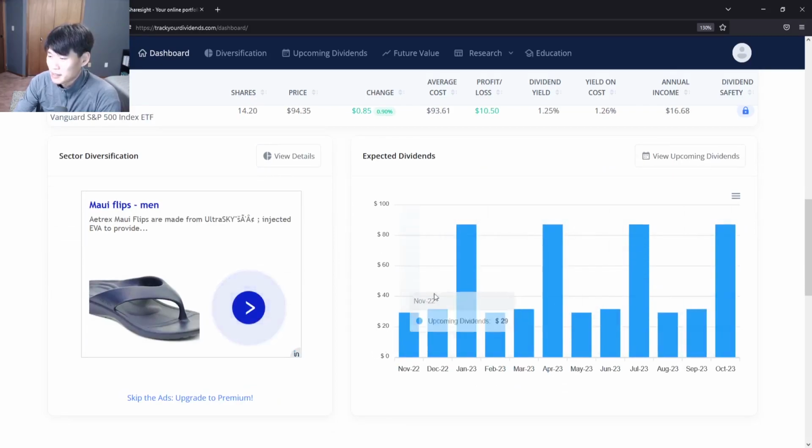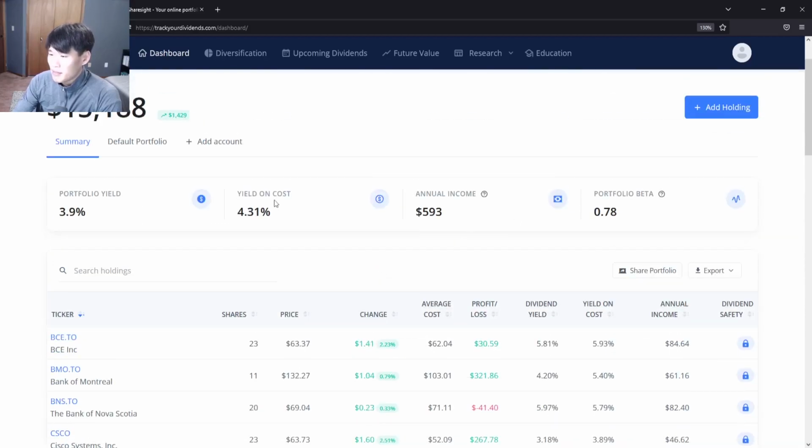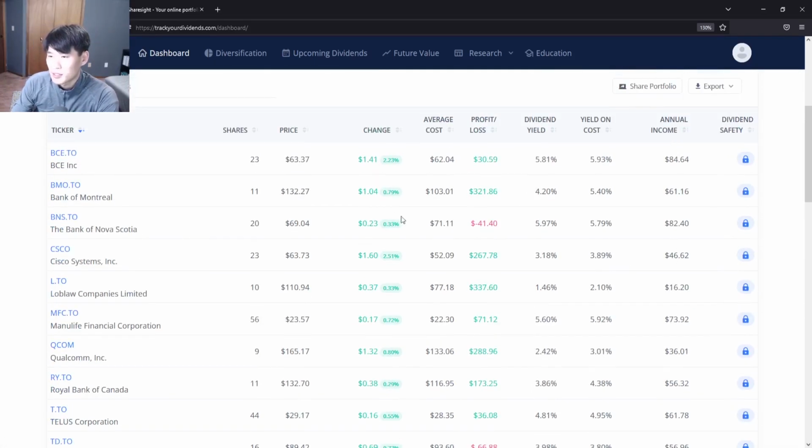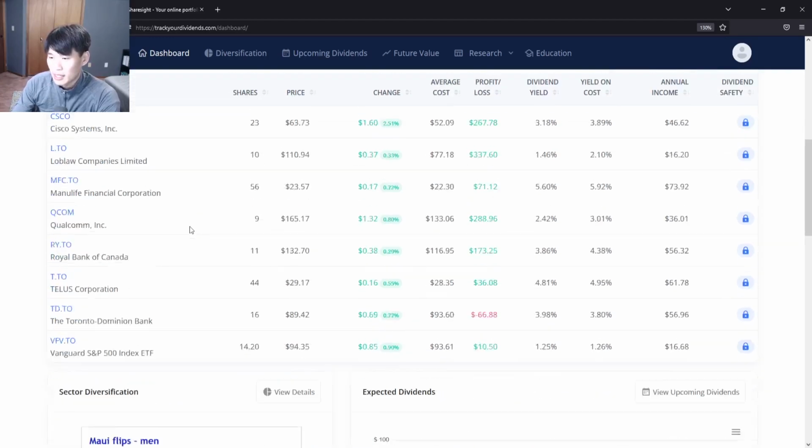This is bound to happen, but eventually we'll find a way to even it out. But yeah, that is trackyourdividends.com, completely free to use. I use it most likely just to track the dividends, of course, and it gives me the annual income.